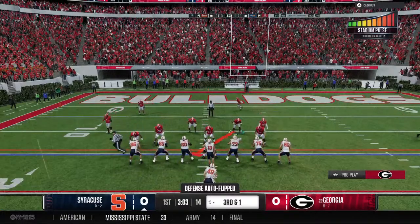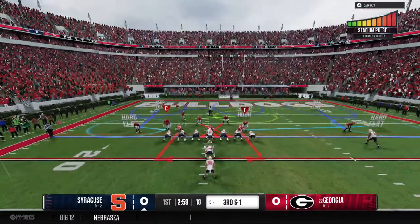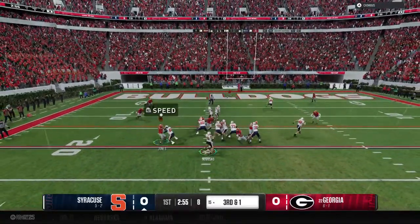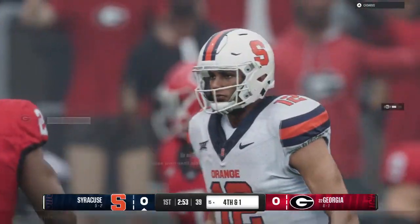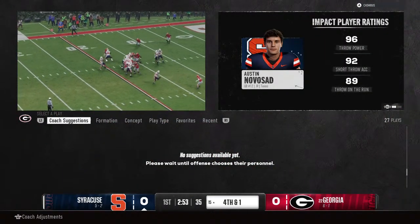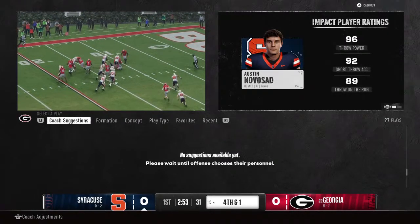This crowd bringing the energy and noise early. Wants to throw on third down. And that's incomplete. A defender all over him, knocked the ball to the ground. Fourth down coming up. Got to give the defense credit on that play, taking everything away, forcing the incompletion.